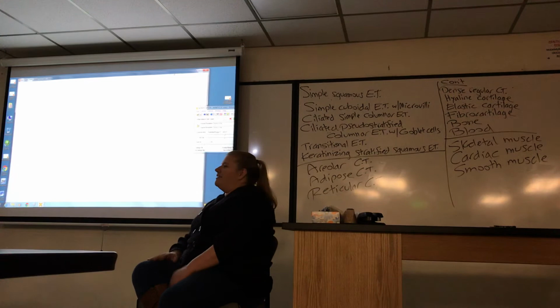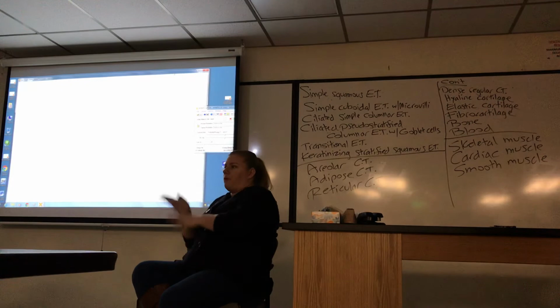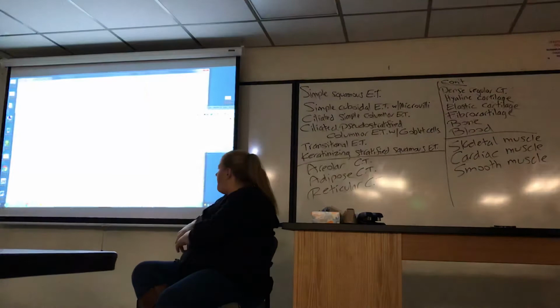Transitional. I think this is going to be ureter. The ureter is the muscular tube that carries urine from the kidney to the bladder. And we usually have a cross-sectional view of that tube. Transitional epithelium.